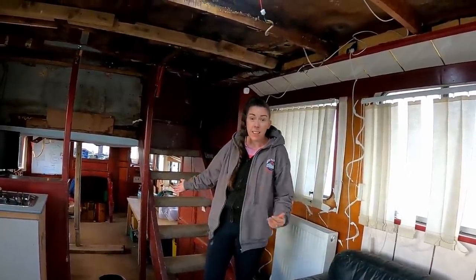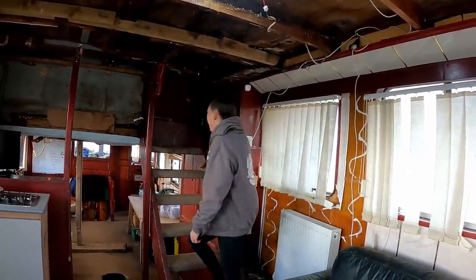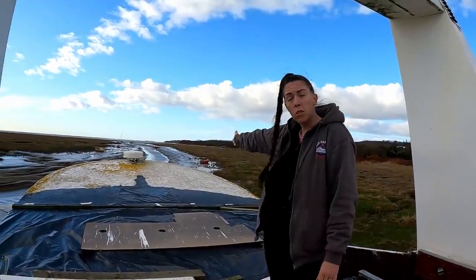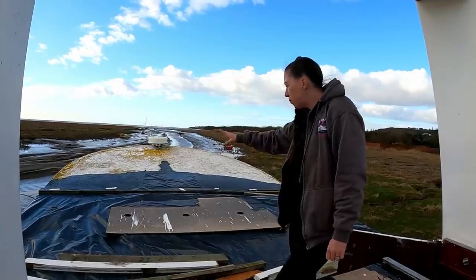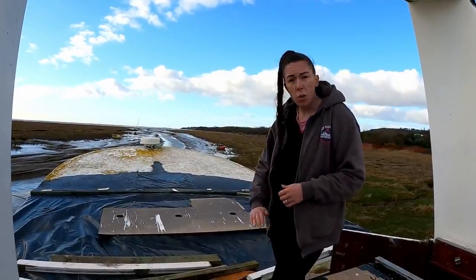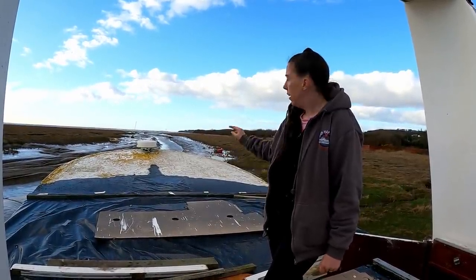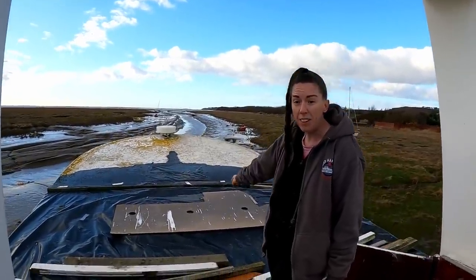So we've got some stairs in the aft saloon which lead up to the flybridge. Come and have a look. So we're looking forward towards the bow at the moment. This did used to have a flybridge. Unfortunately, it was in very, very poor state. So we flattened it last year, and at the moment it's got temporary sheeting on just to keep it watertight. This year, this roof will be getting replaced, definitely.